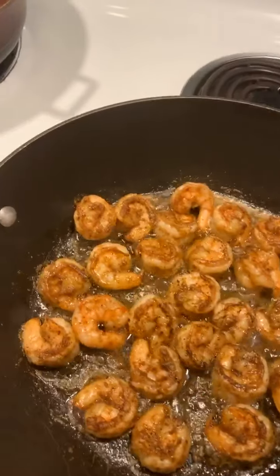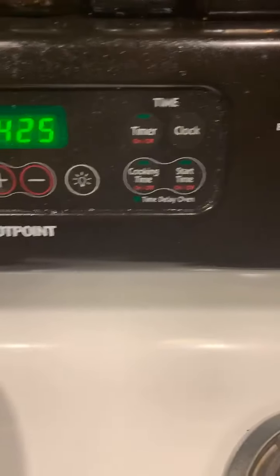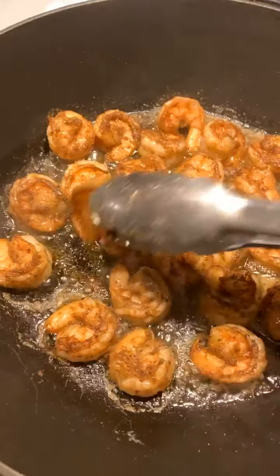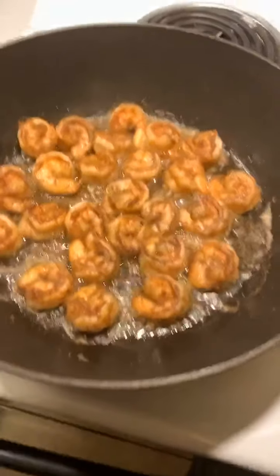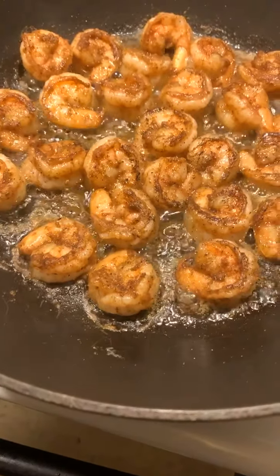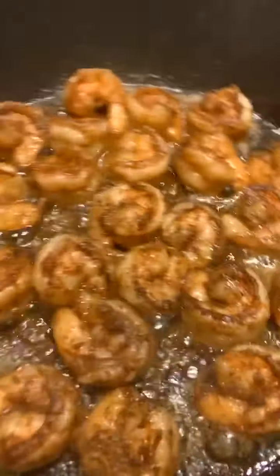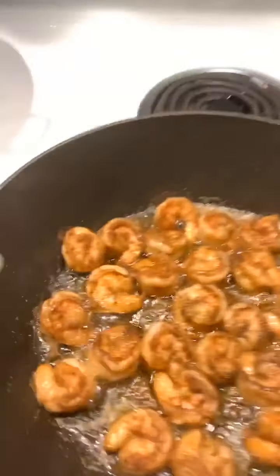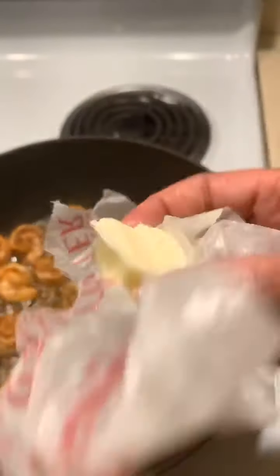So we're cooking those. The oven is at 425. My messy stove. And let me see. Did I turn that one? Nope. It's at 425. So we're waiting for that to get done. And then I will be making my cheese sauce. Hey, Charity. Actually, I used some of this olive oil. And I used a little piece of that butter. It was a little piece left, so I just used one little piece.